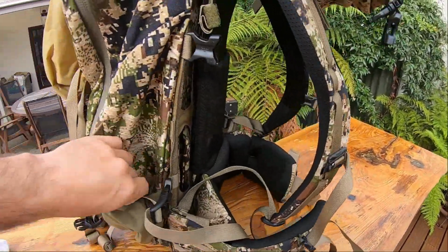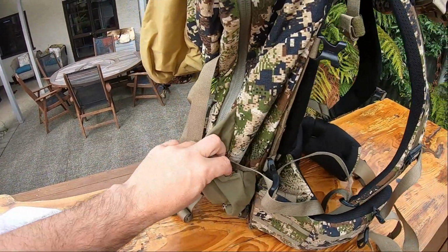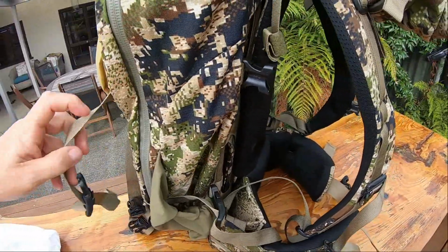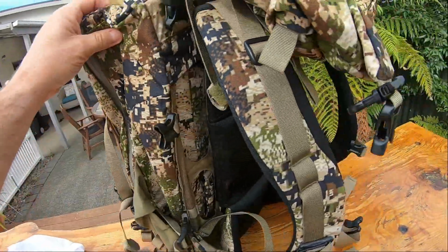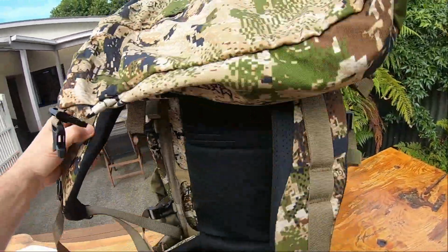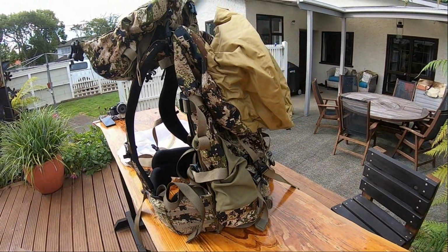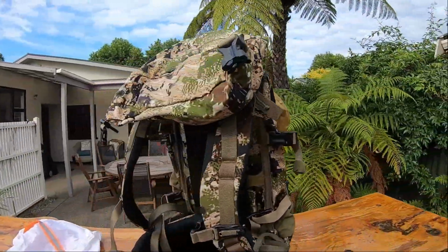Now this is your, I saw this at the show. This is your rifle carrier. Put your butt in there, and then you can strap your rifle into the side, which we'll do a bit later. And there's one on both sides, so it doesn't matter if you're left or right-handed or which your preference is.